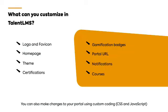And gamification badges. Gamification is awesome. This is where training becomes more fun. This is where people can get more rewards. They can really participate in a fun training experience when you give them badges and when you customize those badges to provide your own game experience for the users.